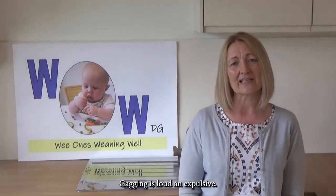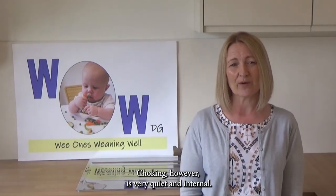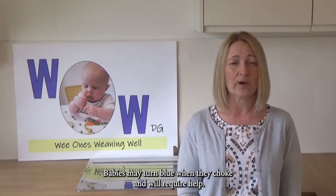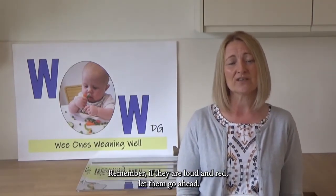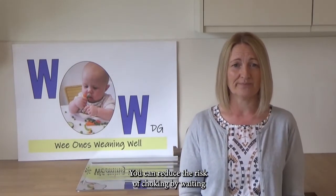Gagging is loud and expulsive. Baby may turn red as they try and bring food back up. Choking, however, is very quiet and internal. Babies may turn blue when they choke and will require help. Remember, if they are loud and red, let them go ahead. If they are quiet and blue, they need you.